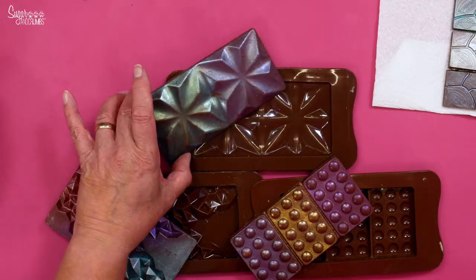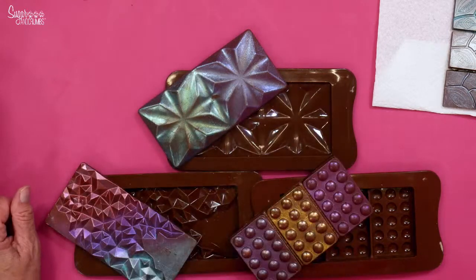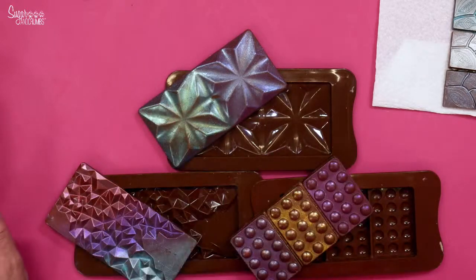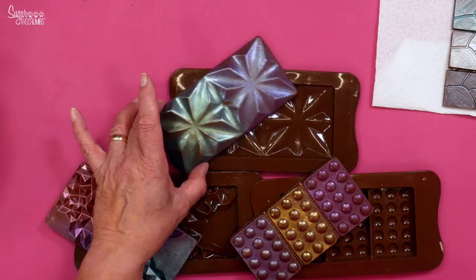How nice is that one? Again, they're great as blocks of chocolate. You can put them in your treat boxes. You can bag them up as part of Christmas presents, or do birthday treat boxes. Even if you want to do Halloween and you didn't want to go with witches or skeletons, you could still make some gorgeous bars as little gifts for Halloween. So that's a Starburst one.